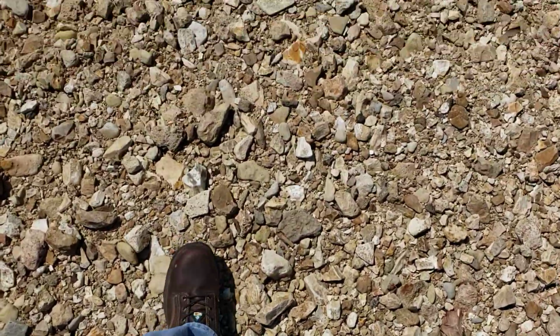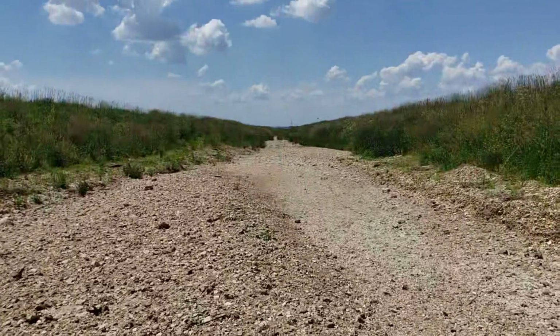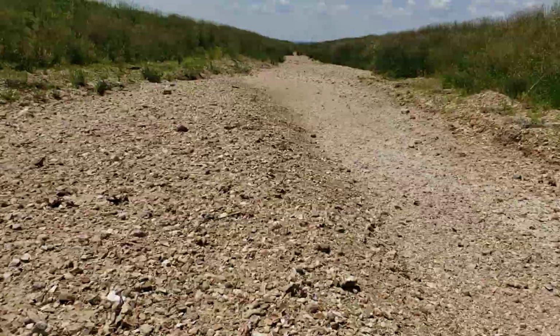Just because this creek hasn't been here for thousands. Look how straight it is. This is done with a bulldozer. It's all the way down to the rock.